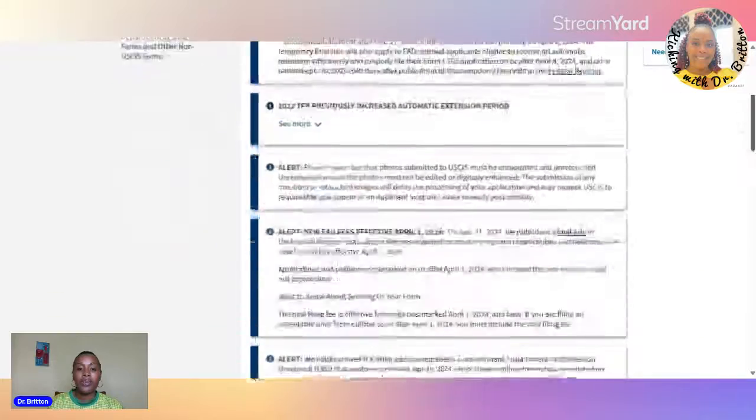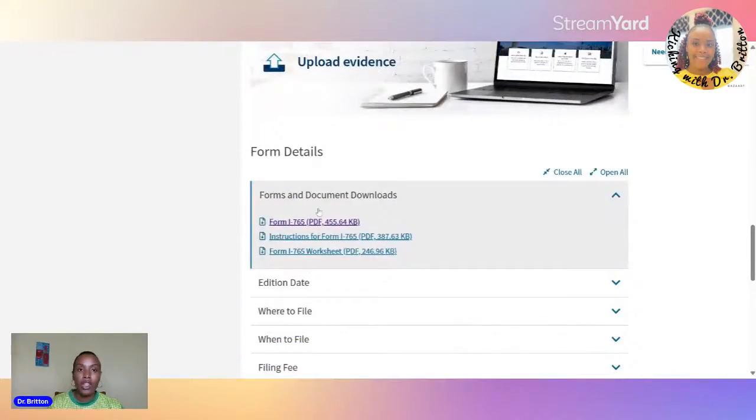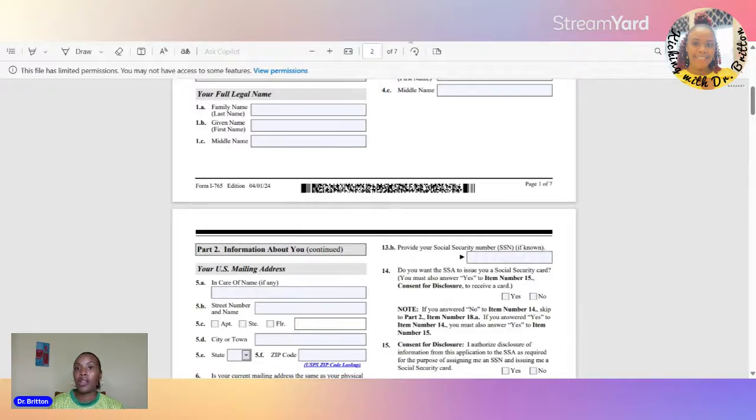Once you get here, you want to come down here where it says forms and document downloads. So once you get to forms and document downloads, that's where you're going to click on the link that says Form I-765.